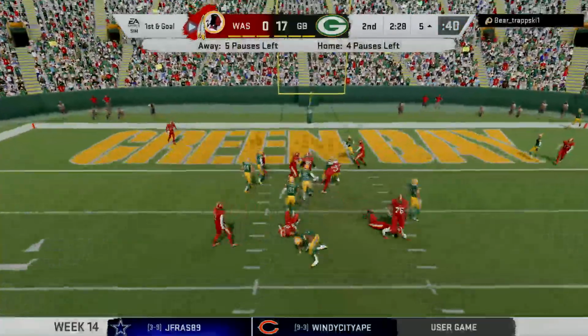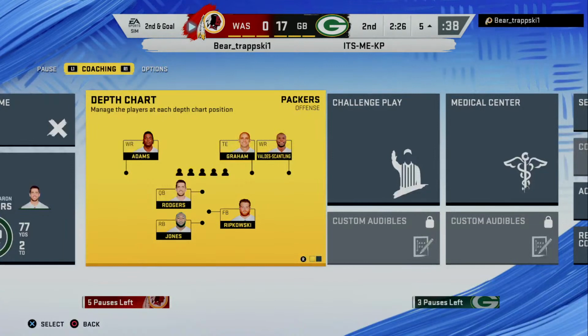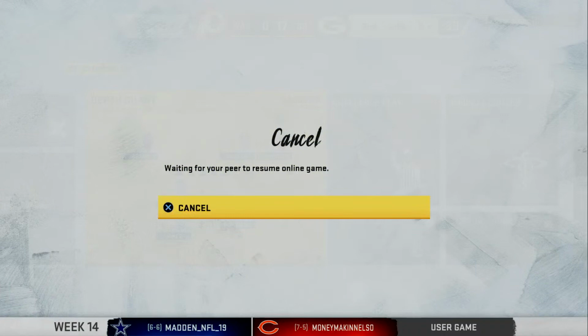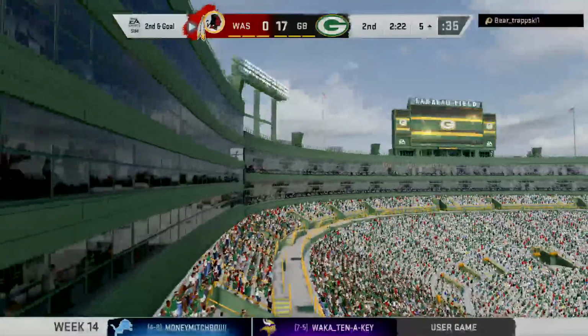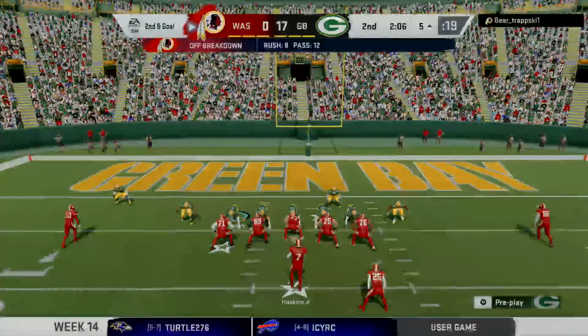They'll run for it with Peterson. And forget about finding a lane. He barely had time to look up before he was planted in the backfield. A loss of 3 brings up 2nd and goal at the Packers' 5-yard line.